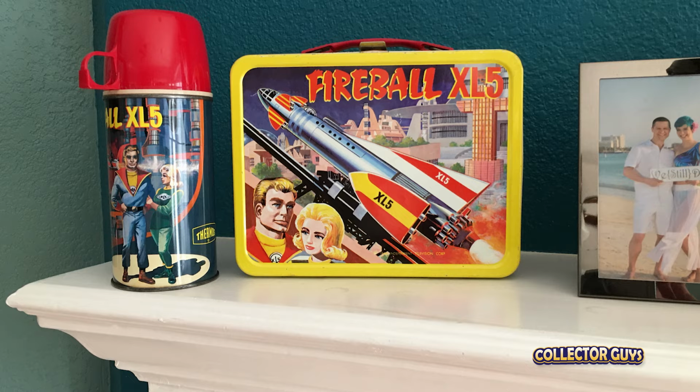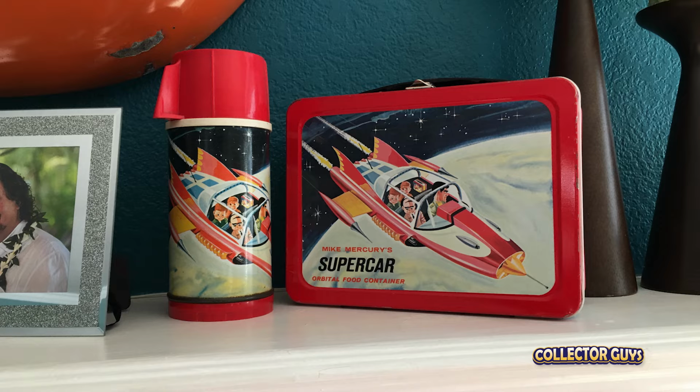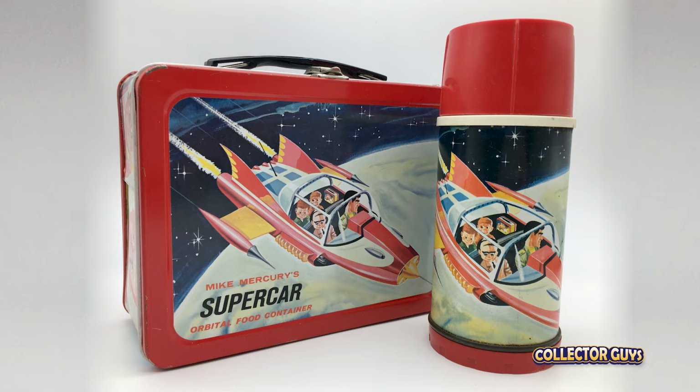First is Fireball XL5, which is a beautiful box. This is in great shape, especially for as old as it is. The bottle is really nice, and this is just beautiful. And the other is Mike Mercury's Supercar Orbital Food Container. And again, this is another beautiful lunchbox.